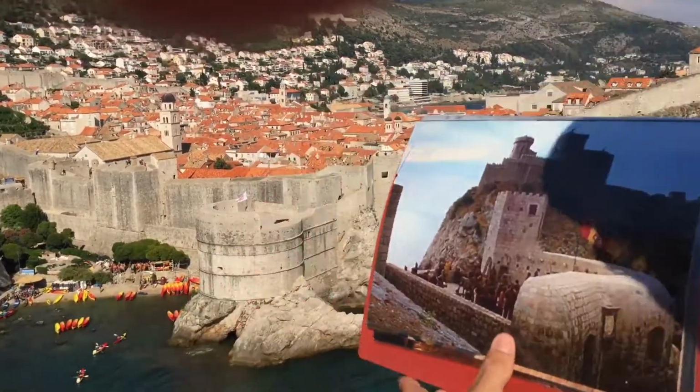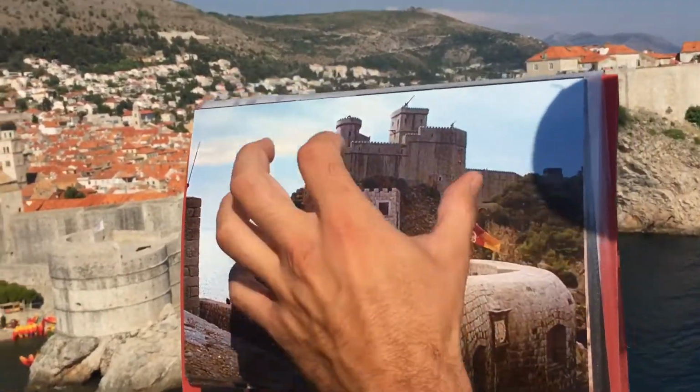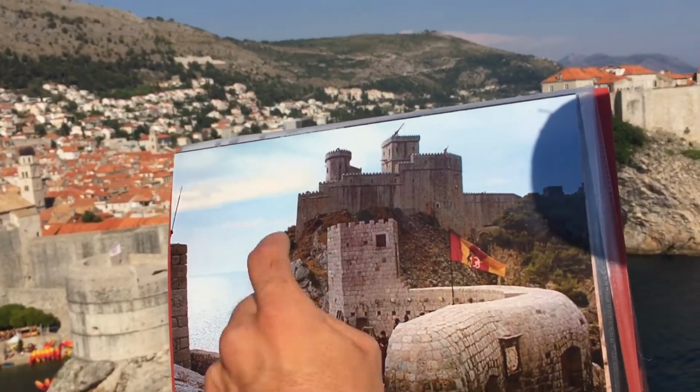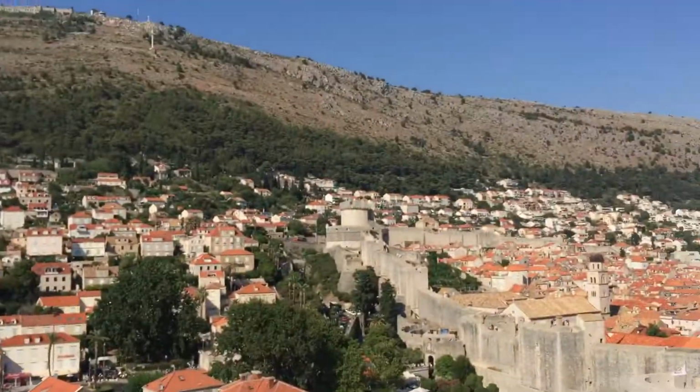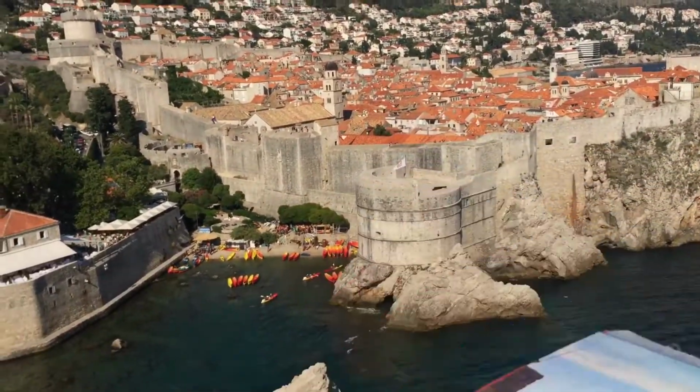One more picture from the actual tower of Bokar towards us. So our position would be somewhere here. Very cool. We're in King's Landing, guys. The Red Keep. Good.